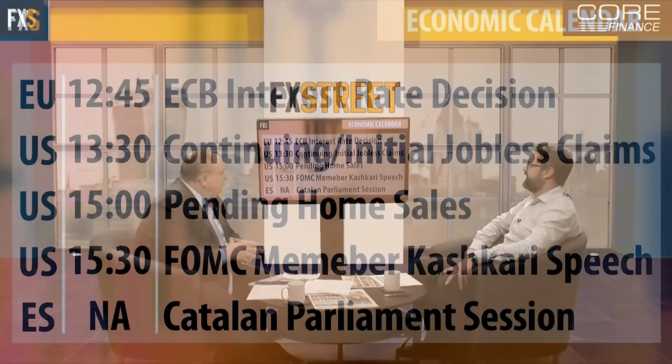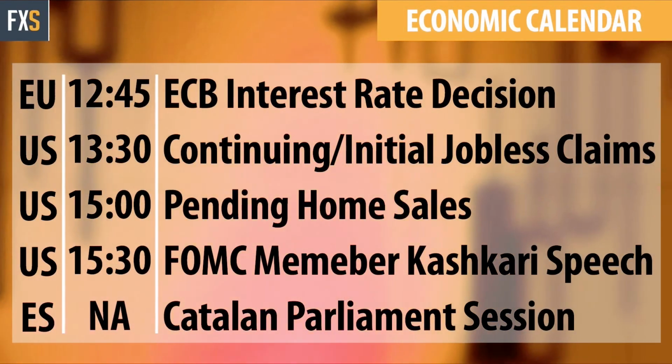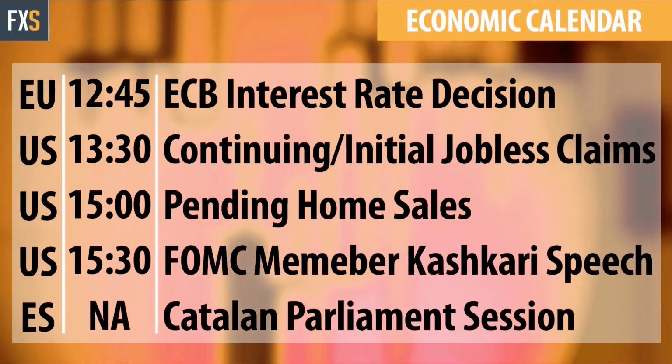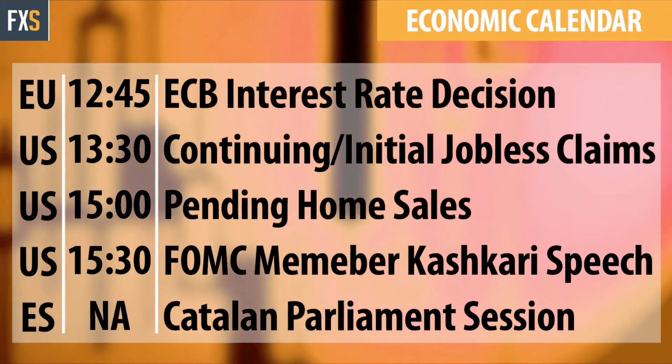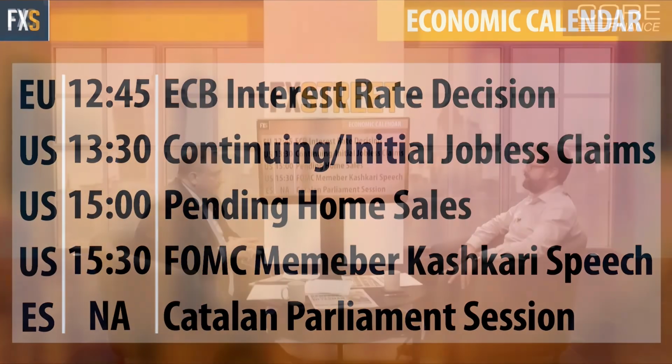Understood. And again, looking at the calendar today, well, all about the ECB. Look out for some US data, obviously, and the Catalan Parliament in session as well, how that pans out. Certainly all eyes to that. But again, it's the ECB, and the presser, the QE, the whole thing about that. Yeah, we look forward to that.